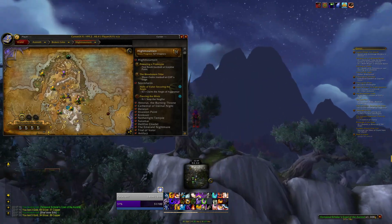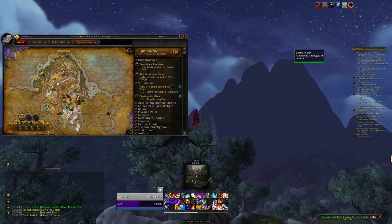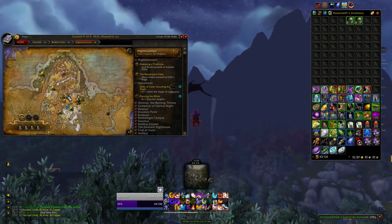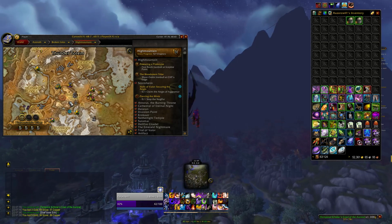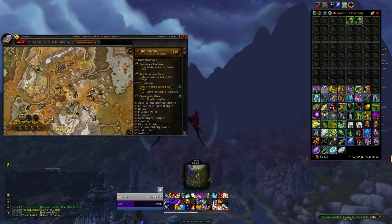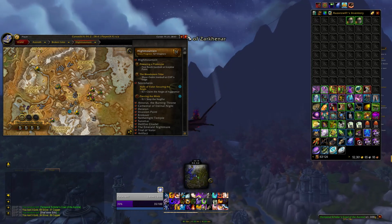So now I'll be going to Highmountain, and as soon as I arrive I will do my explanation. We're going to fly to Thunder Totem, to this little spot right here, the tower you can see on your map. So see you in a second.